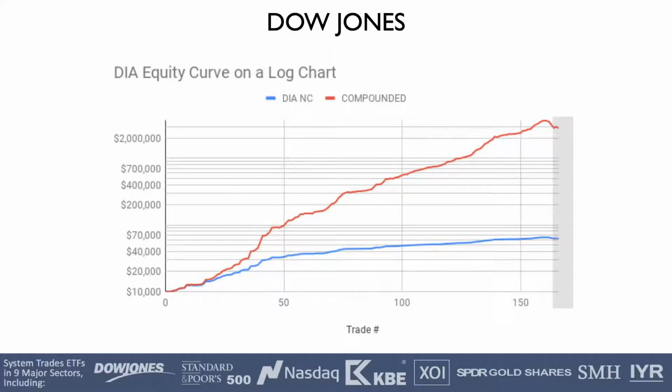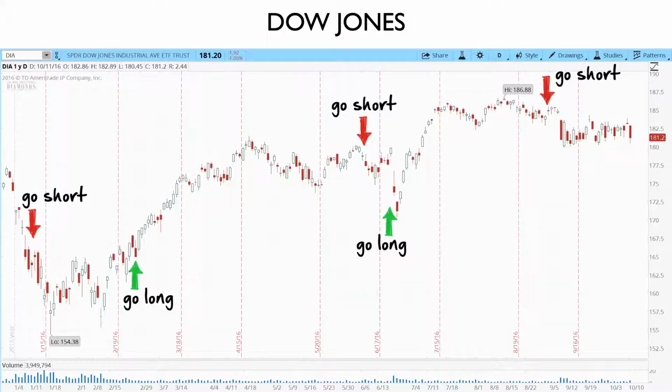Let's just say that we invested $10,000 and we took all the profits off the table. We spent them or we put them aside in the account, whatever. And that's the blue line. So $10,000 in the SPY would have turned into nearly $60,000, $70,000 in this last 13 years. Here's some sample trades on the Dow, on the DIA. You can see the green arrows are where we went long, then obviously red where we went short.